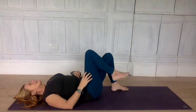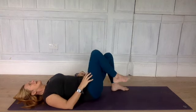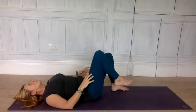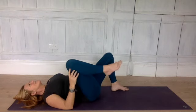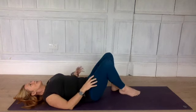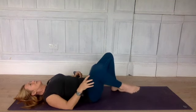And take the circle in the other direction. Just see if you can observe what is happening down there as your pelvic floor gets a bit of a workout, a stretch and a strengthening as you move. And this can really help bring balance to our pelvic floor as well, stretching and working it. A lot of movements in yoga are actually working the pelvic floor, even if we're not aware of it.